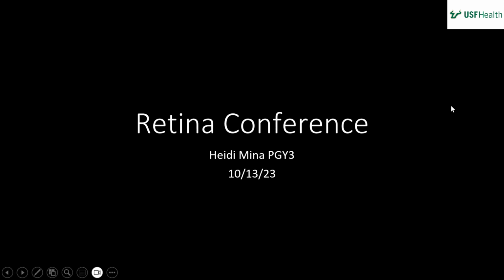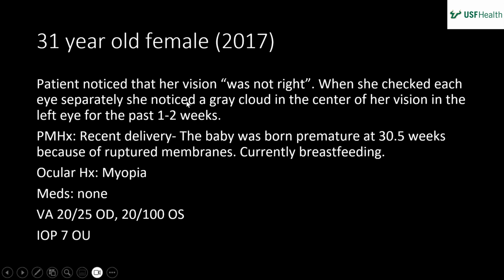All right, so here's a case provided by Dr. Cohen. Thank you. This is a 31-year-old female who went to his clinic in 2017 for noticing that her vision was, quote, not right. When she checked each eye separately, she noticed a gray cloud in the center of her vision in the left eye for the past 1 to 2 weeks. A little about her medical history: she just had a baby, born premature at 30.5 weeks because of early rupture of membranes, and she is currently breastfeeding. Ocular history is that she's myopic, otherwise unremarkable, no pertinent medications. Her vision is 20/25 and 20/20, and pressures are normal.